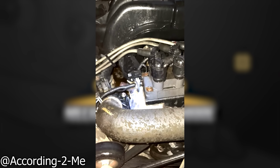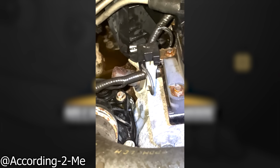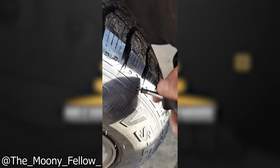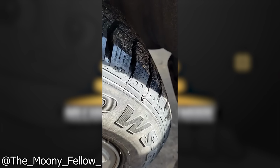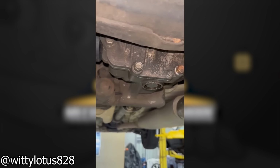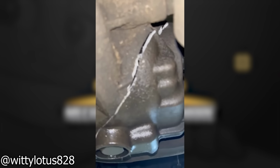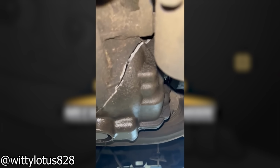This mechanic just bought this Silverado, which unfortunately had some hidden leaks. We'll just fix this one this way. Perfect. Customer says, can we just check the diff, it's making a noise? Yup. Yep, I think it's broken.